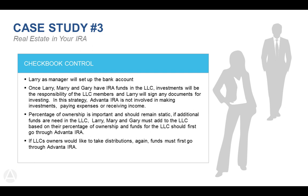And Larry's going to sign all of the documents, and then once that's done, he's going to receive all of the rental income back to the bank account for the LLC and write expenses for that property directly from the LLC bank account. So he has the control essentially over that, and it doesn't matter to Advanta IRA if one of them or all of them is the manager in this case, but once they make that determination, that's essentially how that setup will work.